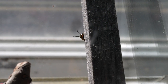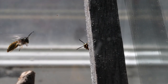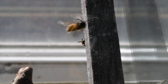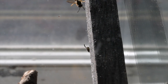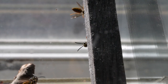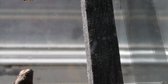Here we use the macro lens and slow down the footage a little bit to catch some of the Germanica. These are the Vespula Germanica, German yellow jackets, flying and hanging out in their habitat. At normal speed, they always seem so hyperactive, but when you slow them down, they're pretty graceful and they watch very carefully where they move.